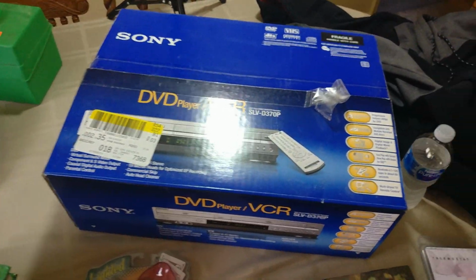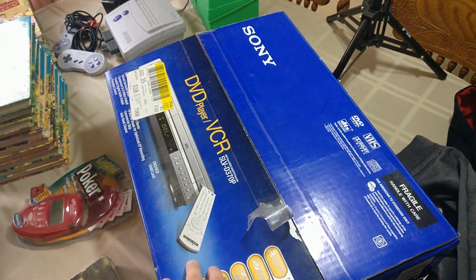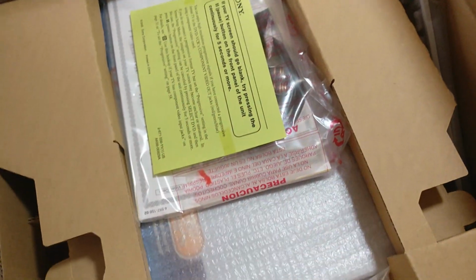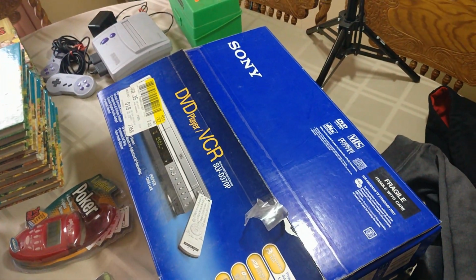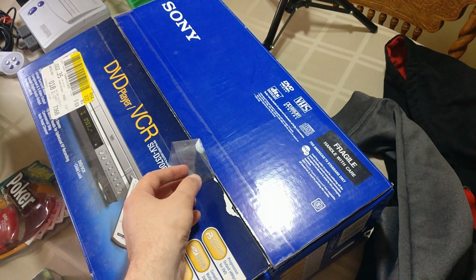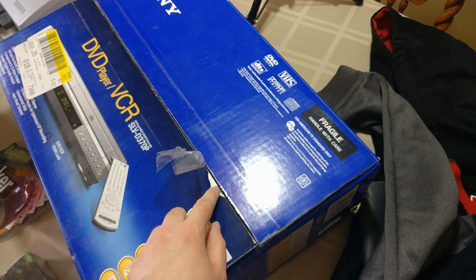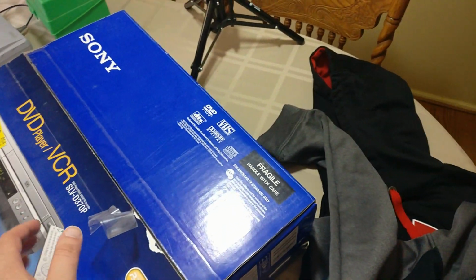So here we have some glare. Let's walk over here. This is a DVD VCR combo unit, and yes, it is brand new. Inside here, remote sealed, paperwork sealed. It's all new. Unfortunately, Goodwill has opened it up and retaped it, and I was being stupid and trying to peel this tape off because I was just going to put my tape on, and then of course it tore. I'm like, oh, this is coming off fine, and then it just tore.